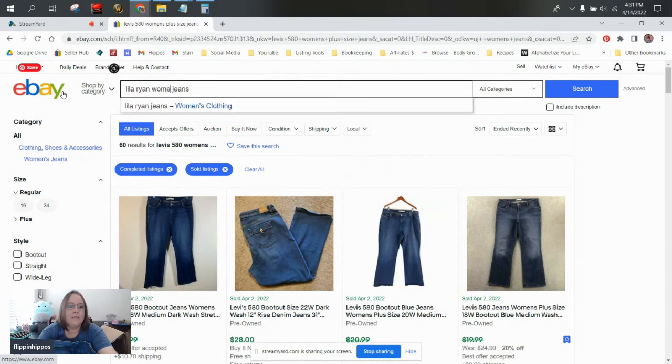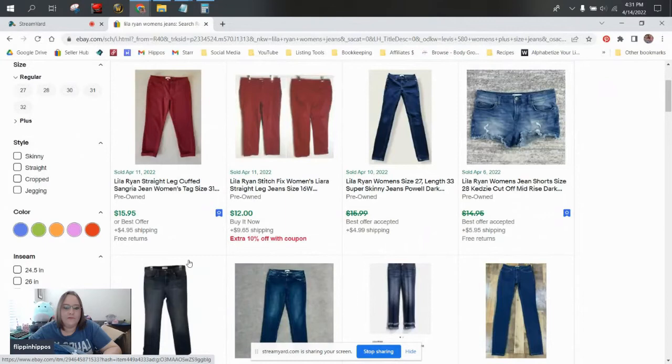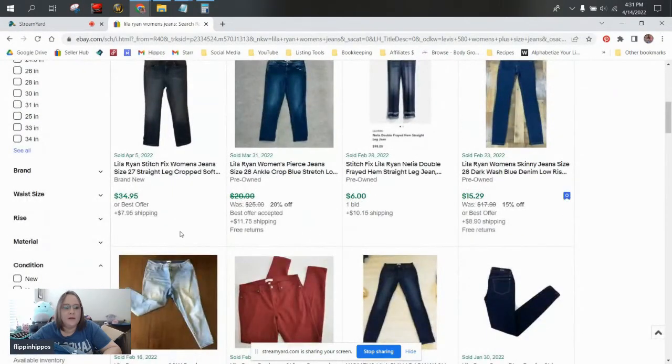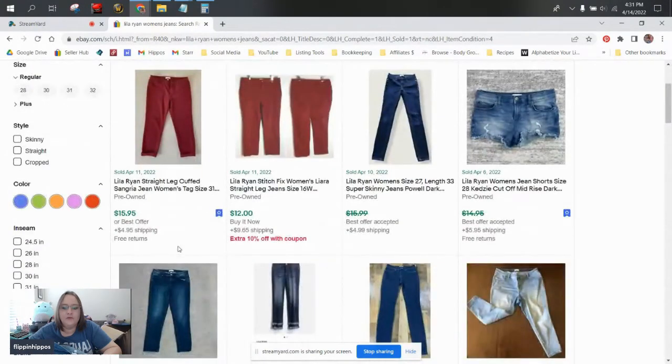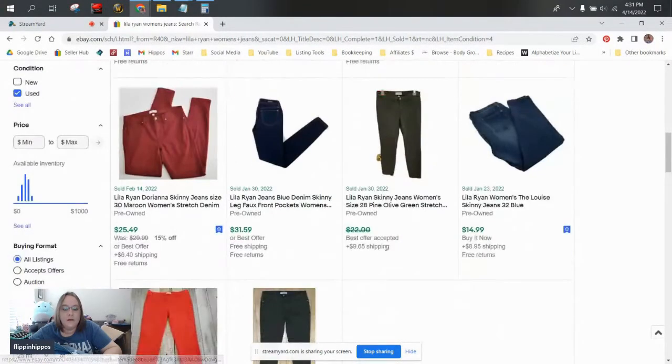Lila Ryan women's jeans. And we're looking at $20 for this pair. Again, best offers I can't really determine. Those are new, so let's filter back again to used. These went for like $24. All these best offers I can't really determine, $25, $30. So these are probably going to be a good bread and butter. Just to quickly determine and not keep you guys too much longer.